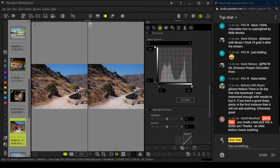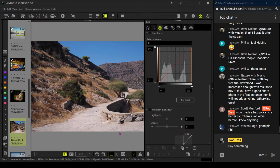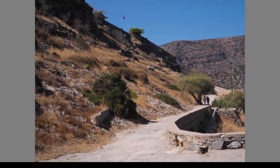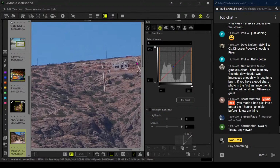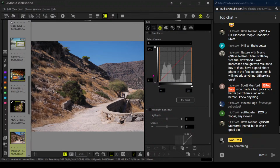Oh, thanks, Scott. Let's see. This is from Peter Adi. Oh, look at that. A couple people right under the tree. And let me look at this full screen. What is this up here? This is a fort, like an old fort or something. Interesting. Wow, what's up here? There's all kinds of things going on in this image.